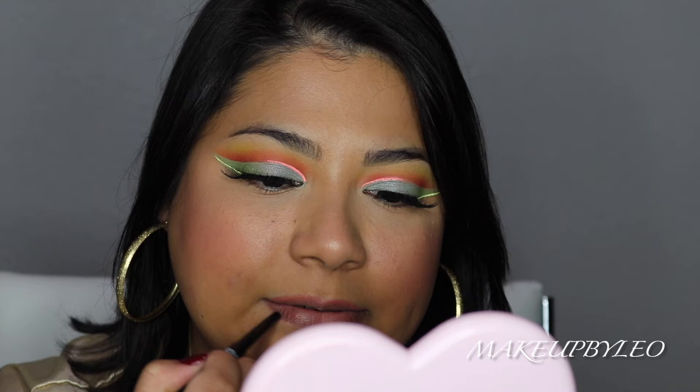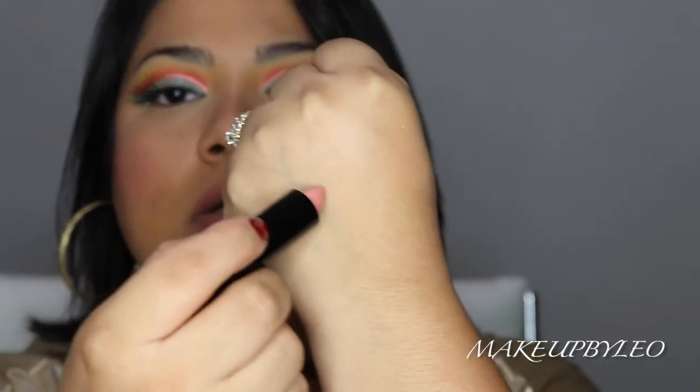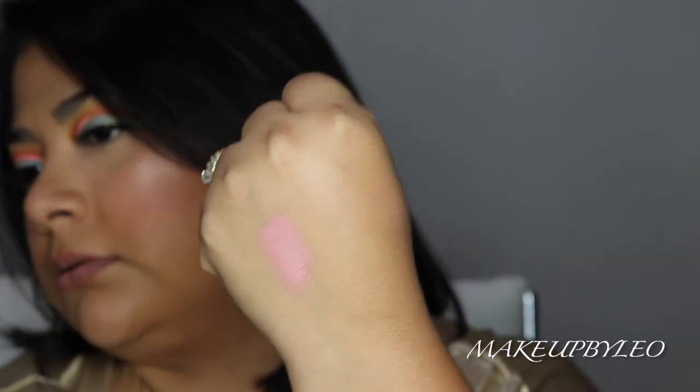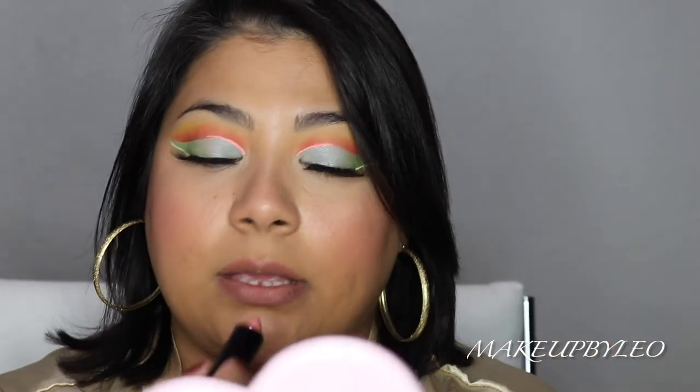I like this color, but I don't know if it's going to show up on camera. It's not bad for a dollar. I got these at Dollar Tree. Not bad, girl. Not bad. Let's see the color. Let me swatch it for you guys. The color. Ooh, that's super, super pale. It's a very pretty pale pink.